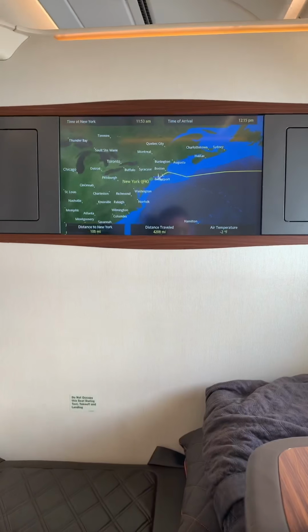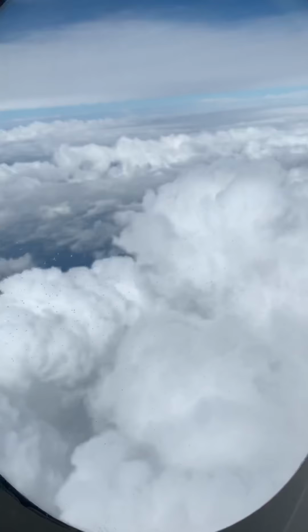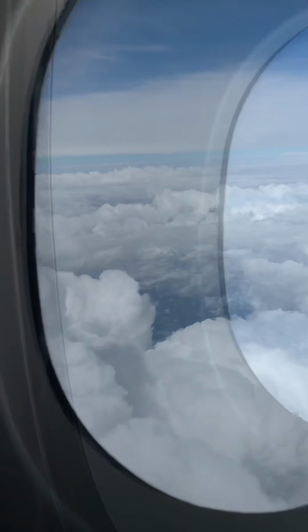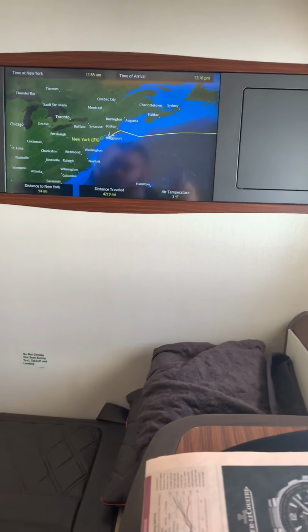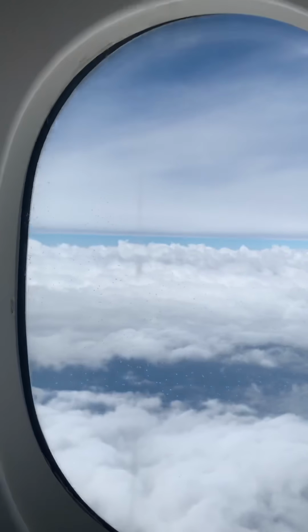As you see, your luggage goes right under the seat there. There's no overhead bins in first class, although I was looking for one.